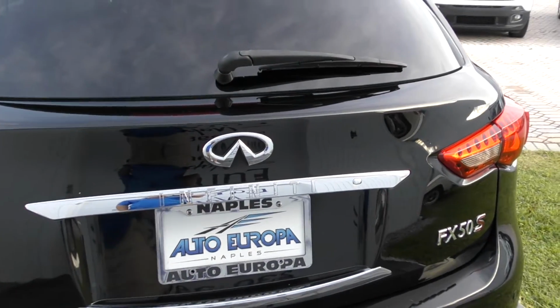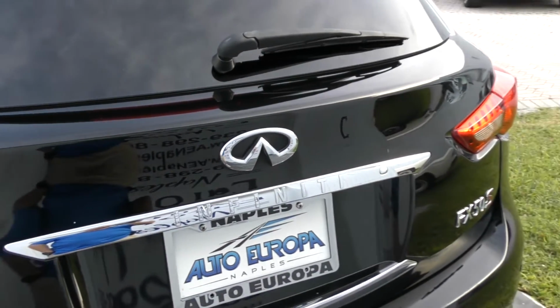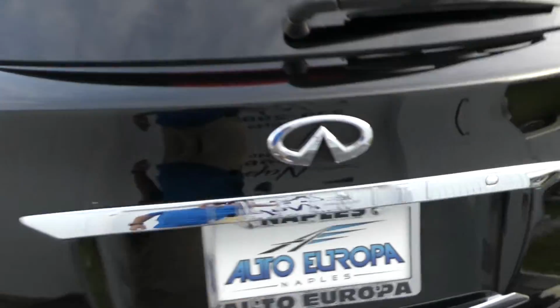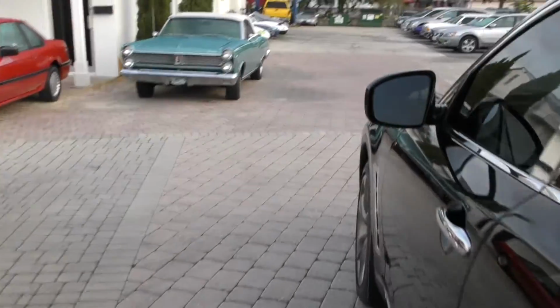I love the Infiniti badge. There's some debate as to whether that's a sort of thing for Mount Fuji, or it's just some nitwit driving off into infinity on a highway. Let's have a look under the hood.